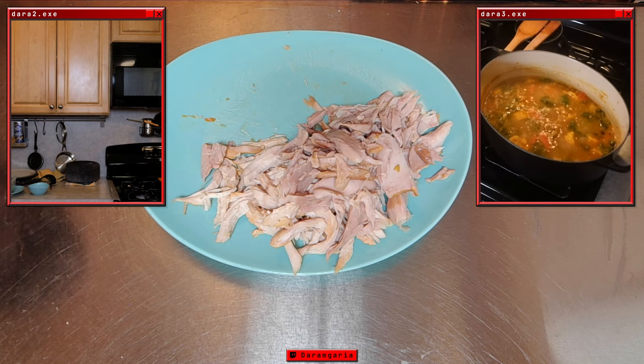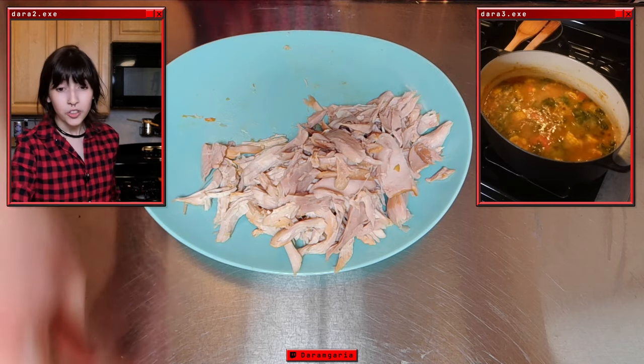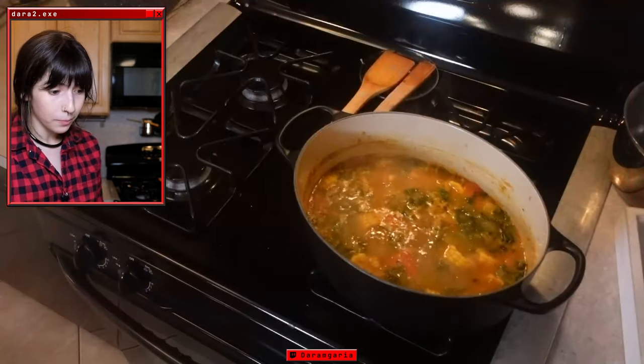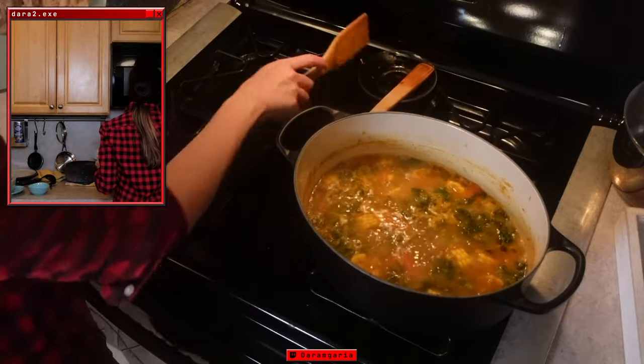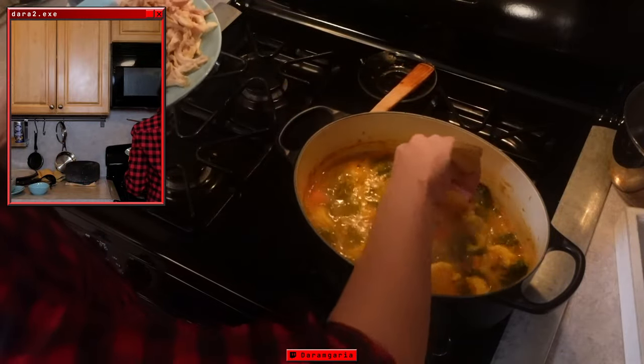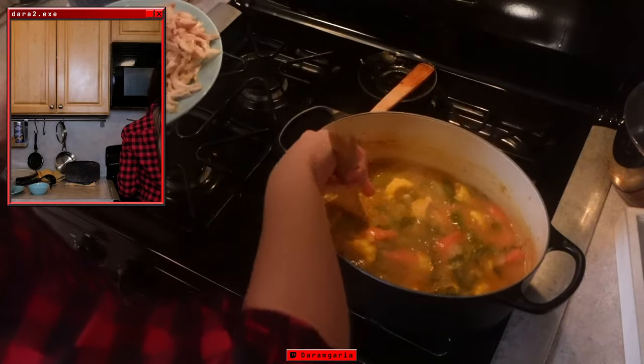So it is time for the final touches on my gorgeous, delicious chicken vegetable soup. The chicken broth has now boiled beautifully. We're going to add in the chicken. We don't need to cook the chicken any further. It has already done its job. It's already paid its taxes. It's already gone into the cooking dimension. It's done a beautiful service for all of us, guys.